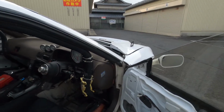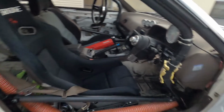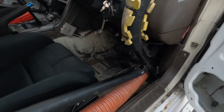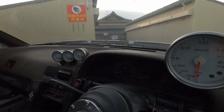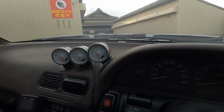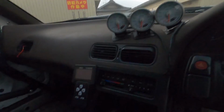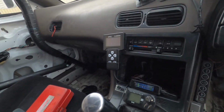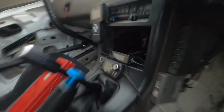Moving along into the inside, Bride Zeta 3. Got some ducting to keep Jesse cool, being fed from the window on the other side. Another big Defi boost meter, stock cluster, Defi control unit, and some more Defi gauges on the dash to keep an eye on all the vitals. This one's also being controlled by a Power FC. It's got a Blitz boost controller.